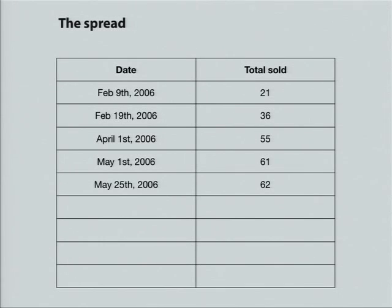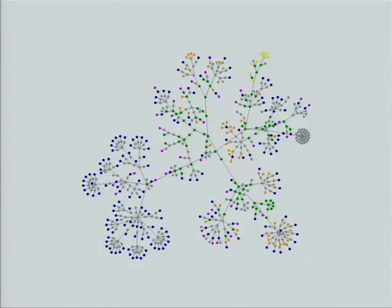But then it slowed down dramatically at 61 paintings sold on May the 1st, and then for almost a full month, I sold 1 painting. I thought, okay, I have to do something about it. So what I did basically was this website. It's a German wordplay with the ahref tag. And that's how it looked.